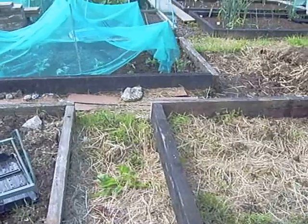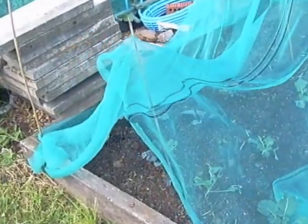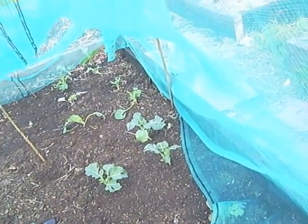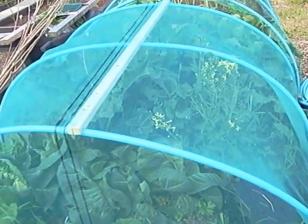Right, quick run round. The little brassicas underneath this netting are doing quite well. They did get a bit slug munched in the previous bed. So there's red cabbage, Brussels sprouts, and some broccoli under there. I need to get a proper netting cloche thing over the top of those, very much like the one I've done here. But again, it's just a matter of time.